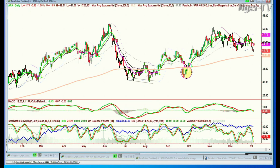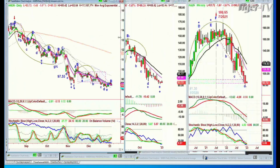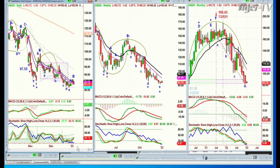Question came in about Amazon yesterday, and what's Amazon doing today? It's giving back some. It's at 83.70. Let me just make this a little smaller. Let me just move it over to the left. Yes, so it's really important that Amazon takes this decline from the Chapman Wave Roman candle of yesterday, almost testing the left side low. The low today is 83.64, and it's at 83.73 right now.